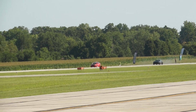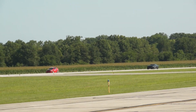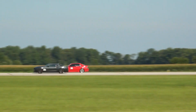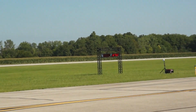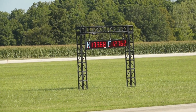So I only did 132. Lexus with the launch. I'm still trying to get used to it, so I missed third gear a little bit. Camaro's not going to have any part of it. Is he going to catch him? Yep, there it comes. Oh, damn. Serving the appetizer there. Boom. Jacob, 127 miles an hour. Come on, Kevin.